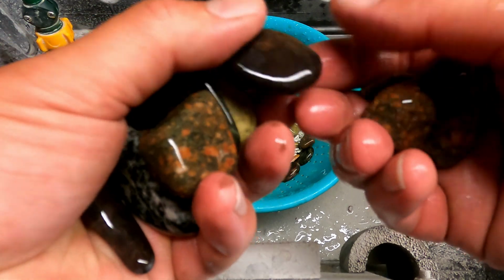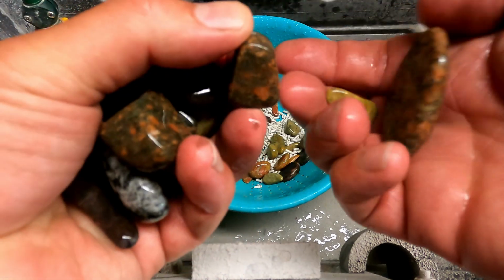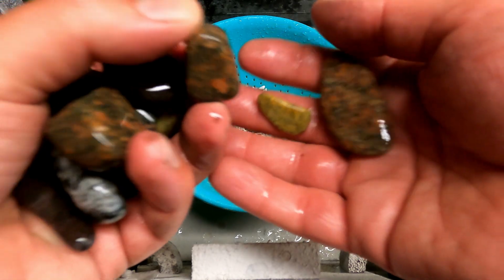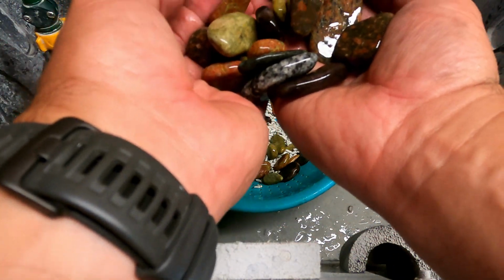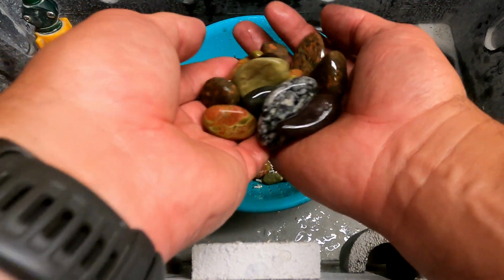Okay, I'm going to finish them up in stage 4 in my new mini sonic tumbler. So I'm going to set these aside in some water for a minute. And I'll see you when they come out of that vibratory tumbler.